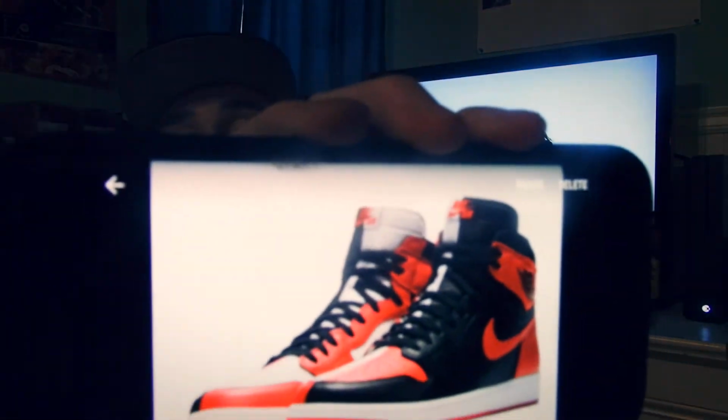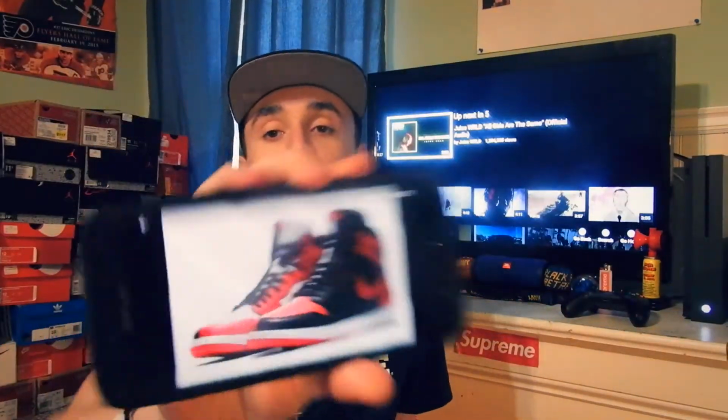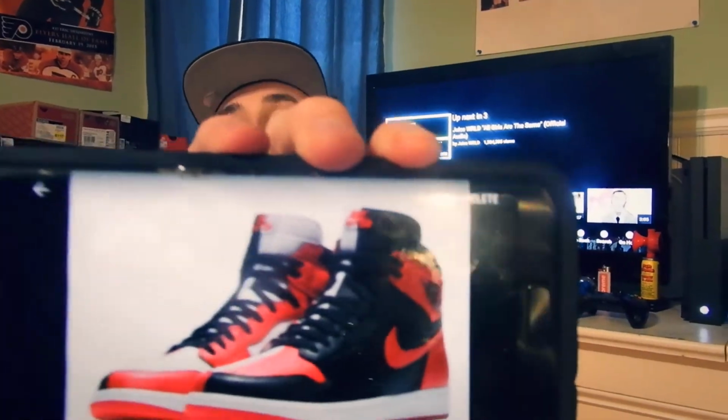Sorry if it's a little dark in here. My bad if it is. The lighting's not that good, but I got the best I could get. Yeah, Homage to Home. Fire, I guess. I do like them. They're heat. Yeah, I do like them, I guess.